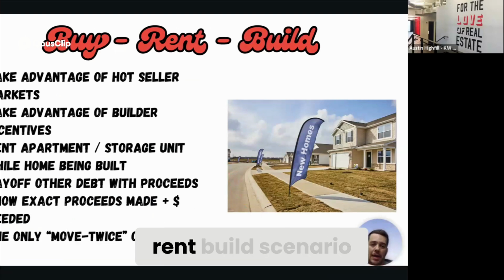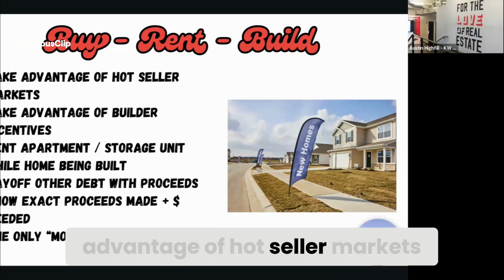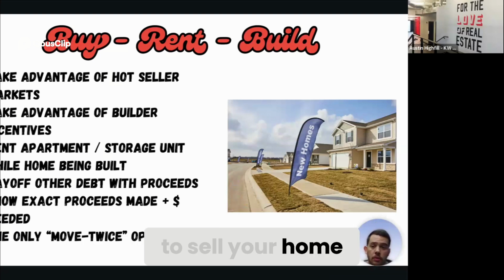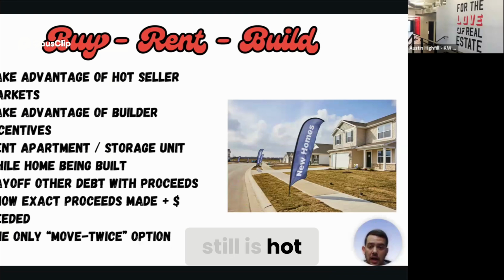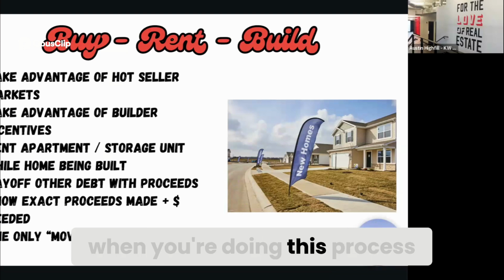Now, let's talk about the only option that's on here that involves moving twice. This is the buy, rent, build scenario. Now, the beauty of this is you can take advantage of hot seller markets. So you may want to sell your home now while the demand still is hot, especially if you're in an area that is expected to cool off later in the year. You can also take advantage of builder incentives when you're doing this process.